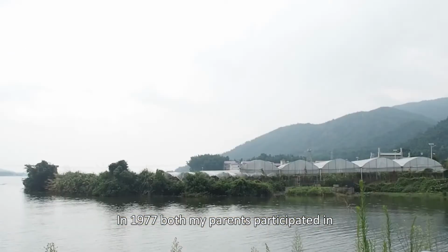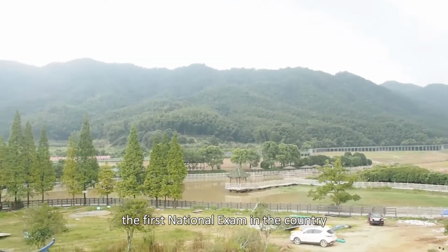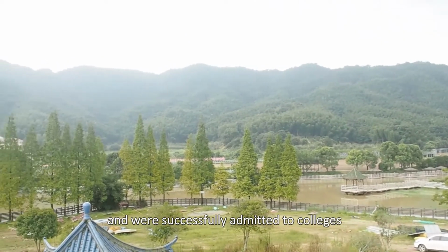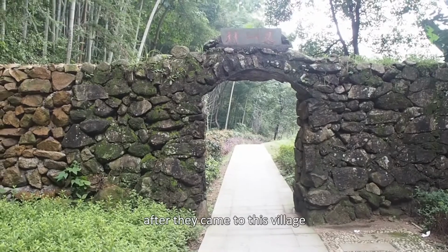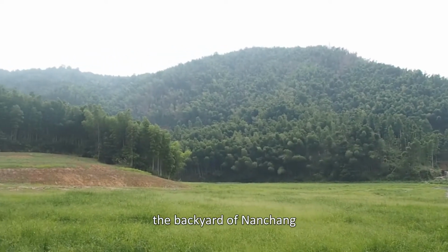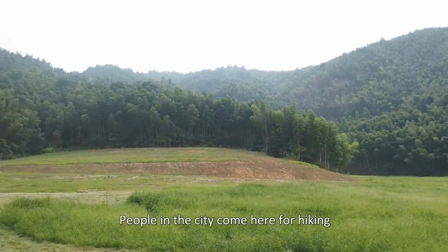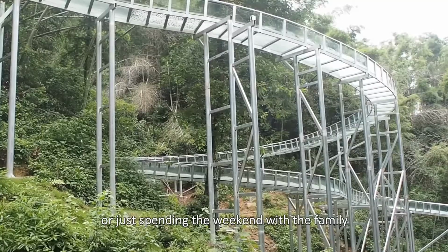In 1977, both my parents participated in the first national exam in the country and were successfully admitted to colleges. 2.5 years after they came to this village, they returned to the city. Now the mountain becomes the backyard of Nanchang. People in the city come here for hiking or just spending the weekend with the family.